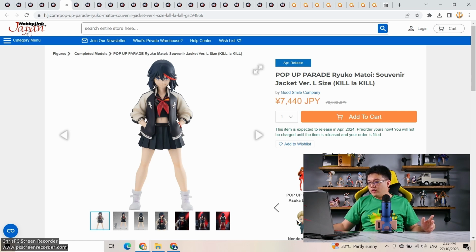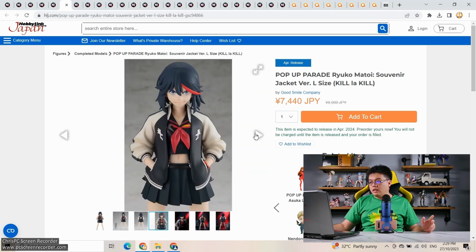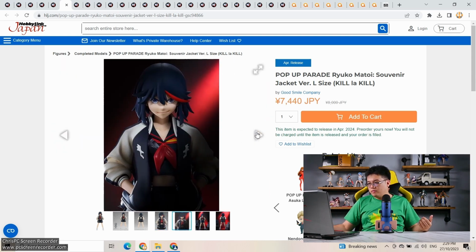So with this figure, yeah, the pose is simple, but still, I kind of really like what I'm looking at over here. Not the most detailed figures, like, you see, there are some folds and wrinkles around the sleeves on her jacket, but not much on the main body, you see. So this is the kind of place where I would expect a bit more detail for something that is 1/7 scale, but still this is under 8,000 yen. Not really a bad purchase at all.